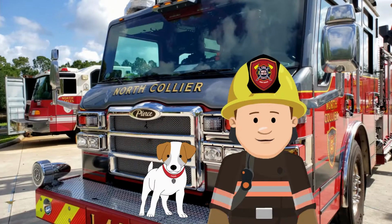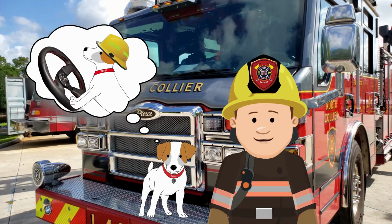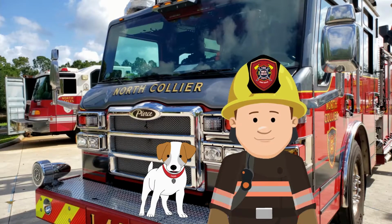My name is Firefighter Frank, and this is my friend Tank. Today, Tank and I are going to show you a very cool truck that sometimes I get to drive. No, Tank, dogs can't drive.